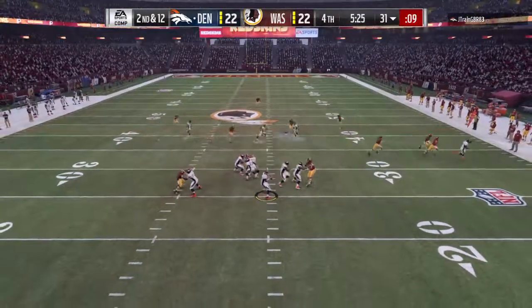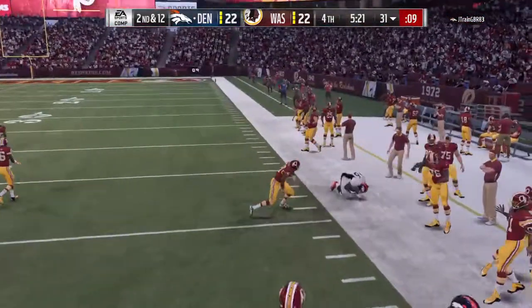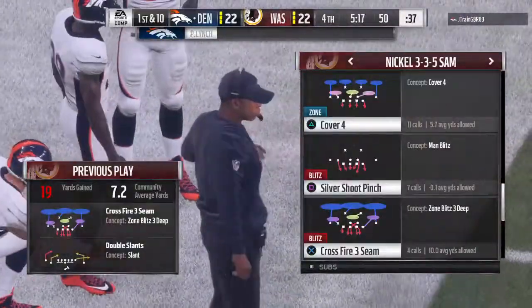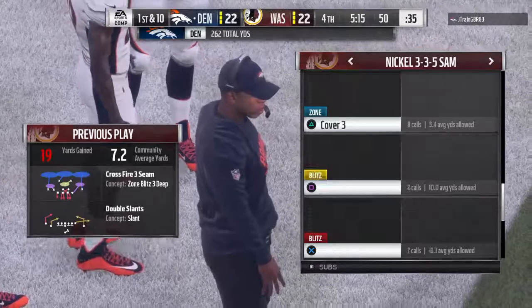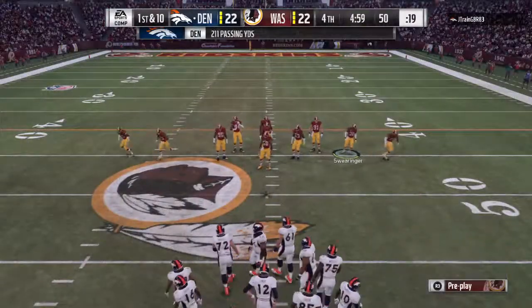Here's Lynch. The catch is made. Benny Fowler. And he gets this one to midfield before he's brought down. They call it a gain of 19, and it moves the chains.